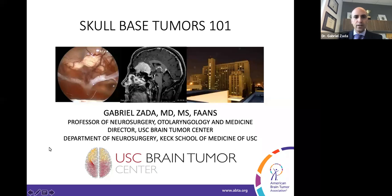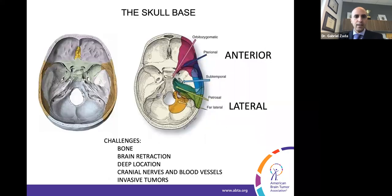So today we're going to talk about a subtype of brain tumors, which are collectively known as skull-base tumors. And you may be wondering, why do we categorize these differently? What do they have in common that they merit their own category? Well, the skull base, as you can figure out from the name, is the base of the skull, where anything below that is no longer considered the brain, essentially. It's a very intricate and complex area, which is why it can be challenging to have tumors in this area. The skull base is, by definition, bone in many areas.